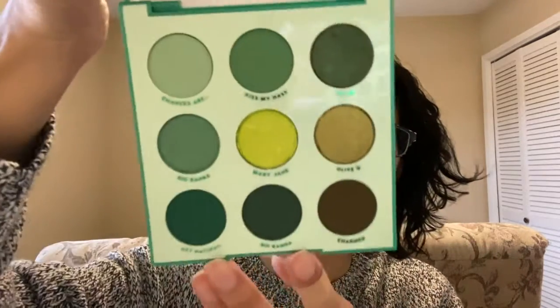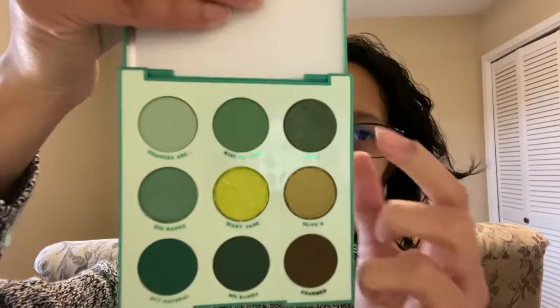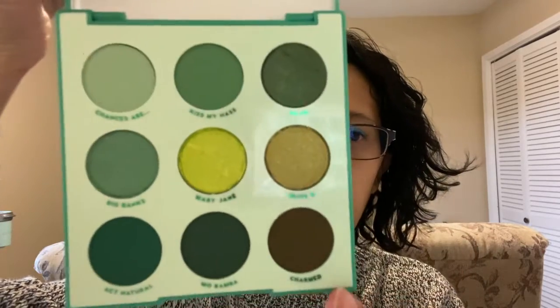The next one is from ColourPop and it's the Just My Luck one. I haven't used this one. The majority of the eyeshadow palettes that I'm going to show you are ones that I haven't used but I still have in my collection. This one also has a mirror, but it's got the packaging thing because I haven't used it. But these are the colors in it. Oh, I think my finger somehow got inside that one. Really nice colors. I'm trying to find an occasion to use this one.